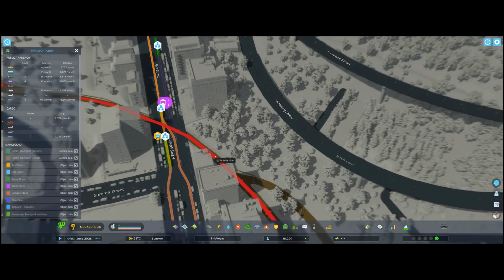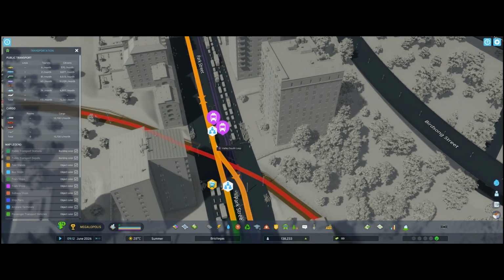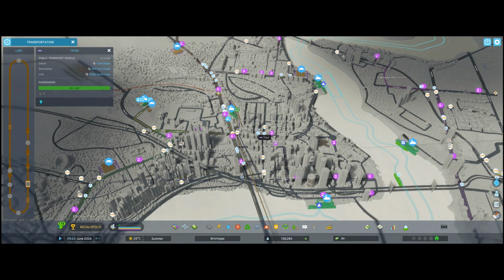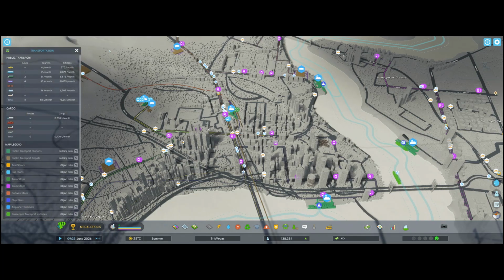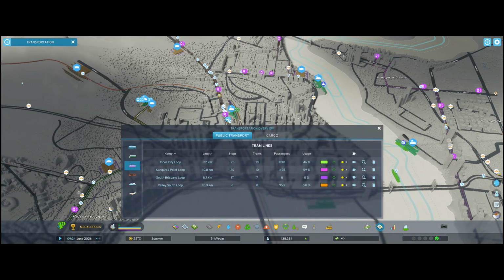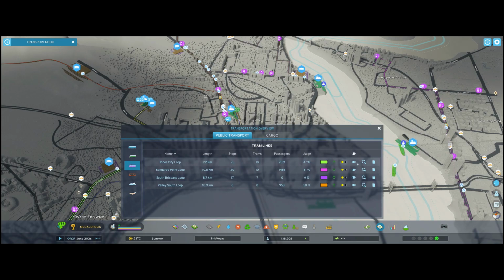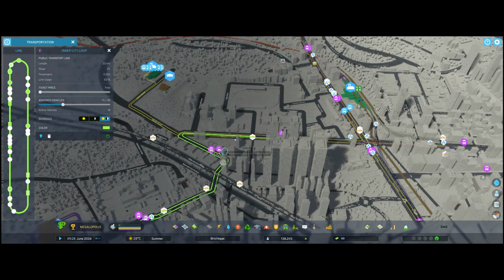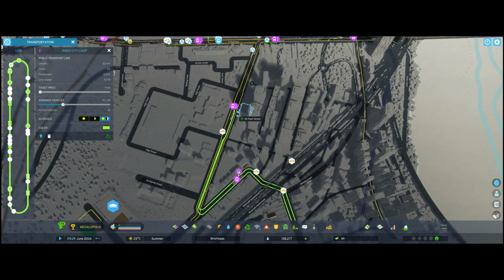Wait, let me fix this first. Alrighty. So that's that. And then we have our inner city loop. The inner city loop now has the most popular line. Where does that start? Does that start and end here? Okay.